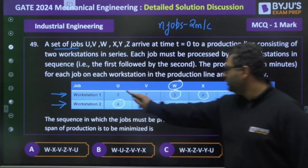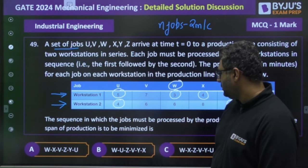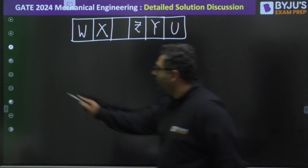5 is also there for workstation 1 for V. That is why V will be coming here. So W, X, V, last will be Z, Y, U. Okay, I have made a mistake. Let me see first of all. W, X, till WX it is fine. Okay, I'm making it again, don't worry.